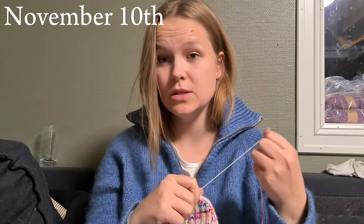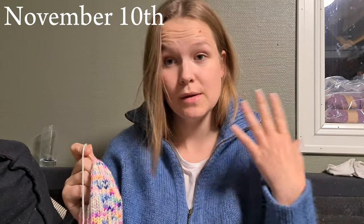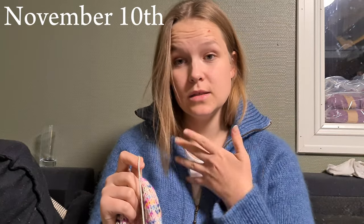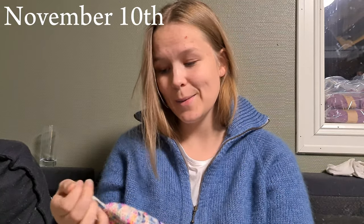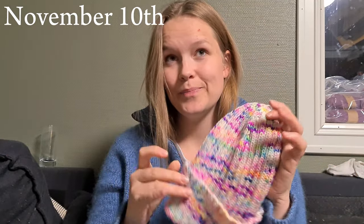I've also finished the Willums overalls. I don't have them here with me, but I've also finished those since the first time we talked. But yeah, at least I'm happy with the Willums, this one.